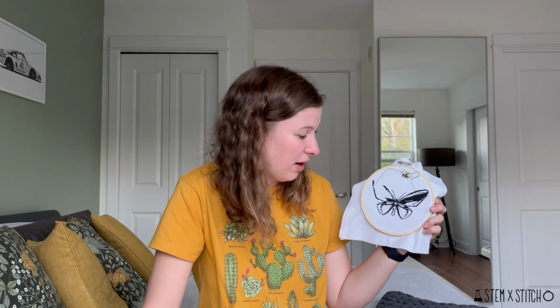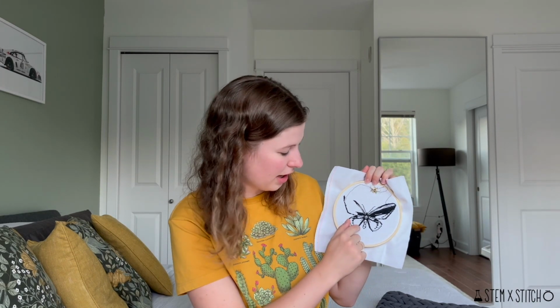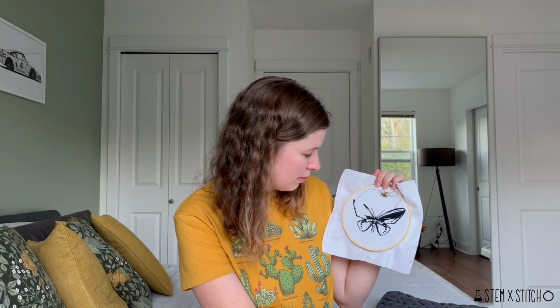I only started this on August 3rd. Today's August 10th, so 7 days of work has gotten me almost halfway done. And I decided I'm just gonna do all of the black first and then fill in the colors, because why not? I thought maybe at first I was just gonna do half the butterfly in black and then fill it in with color and then do the other half. But then I just kept going.